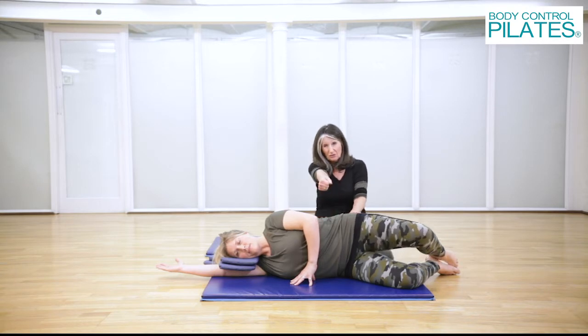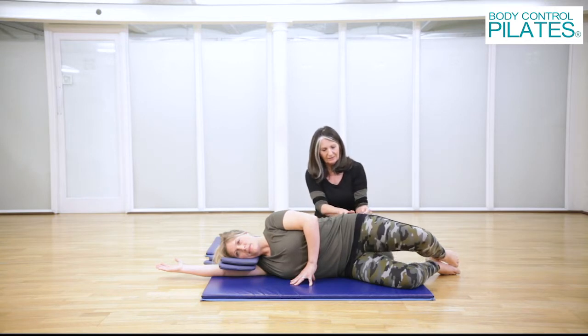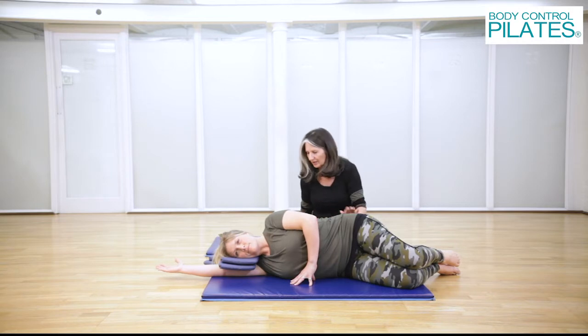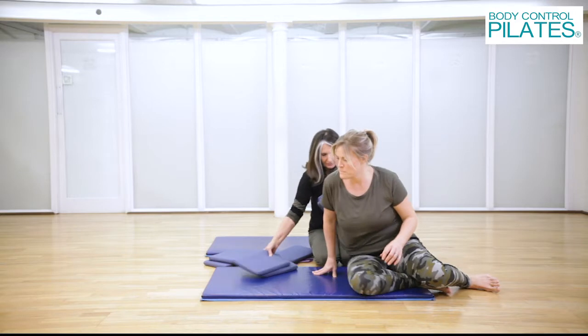So you're laterally rotating, you're turning your thigh bone out in the hip socket, sending the knee away from you, but at the same time anchoring that thigh bone in the hip here. So we'll just do 4, but work up to doing 8 to 10 of those, and then now we'll come on to the other side. There you go, and if you still face the camera.